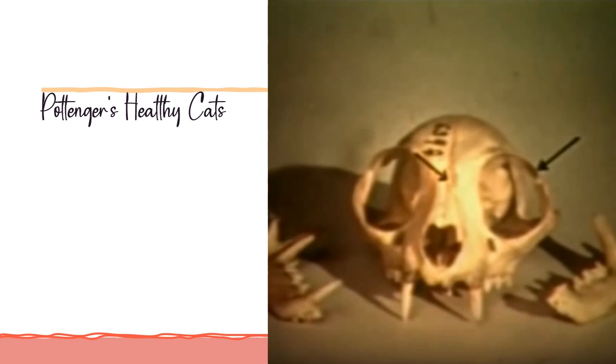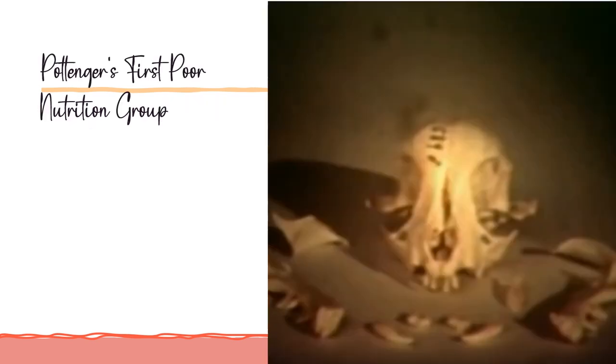The three other pens, three of the four pens, were fed one diet across generations that was deficient or changed. There was cooked meat and raw milk, cooked meat and pasteurized milk, and cooked meat and condensed milk. I think those were the three separate diets. And you can see this is the healthy cat. This is what happens when you look at the skeleton of a healthy cat. All the symphyses are closed, all of the joints are closed, everything is in tune for the whole skull. This is the first poor nutrition group.